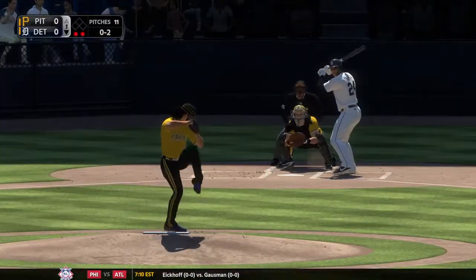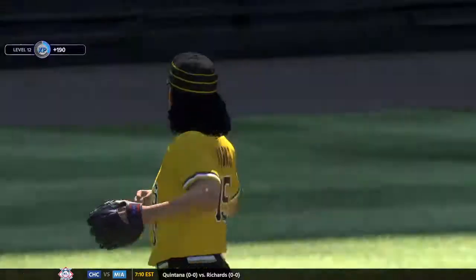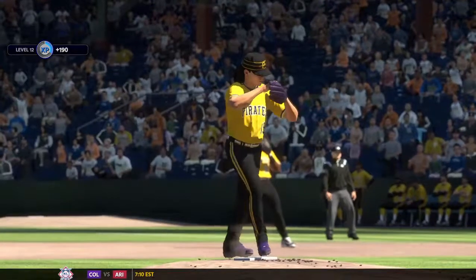Bases are empty here with 2 men out. Swung on and missed, and that's the final out of the inning. Down in order go the Tigers. Still no score.